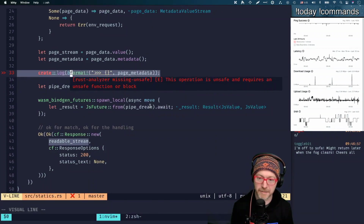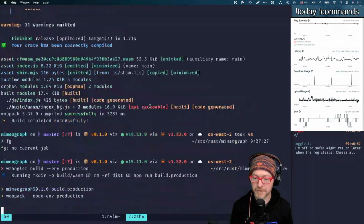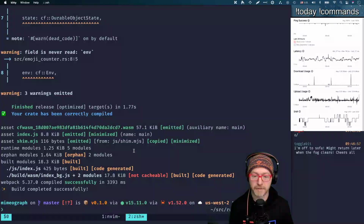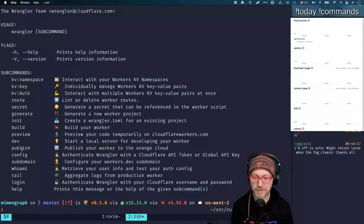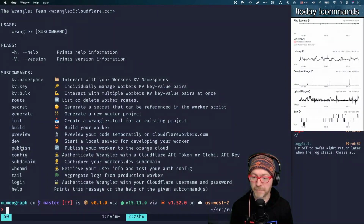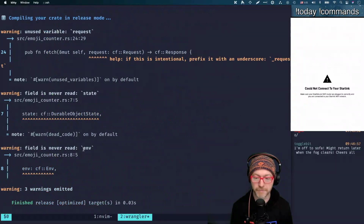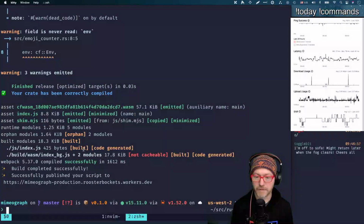Okay. This isn't actually unsafe. It's just Rust Analyzer pretending. Now, we're going to try to build this using their tools. They have this tool called Wrangler, which is a pretty cool tool. You can interact with the KV store, some secrets. You can do a little local dev environment setup, which really just pipes things to an instance in the Cloudflare platform. You can do all sorts of things. Now, let's just go ahead and publish it here to production, straight to production. Okay. So there we have that.